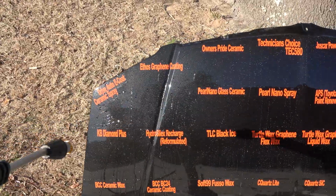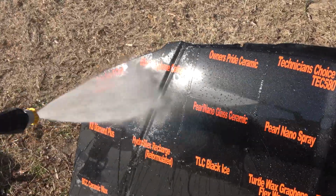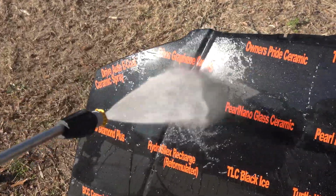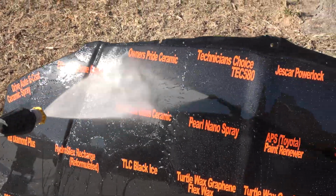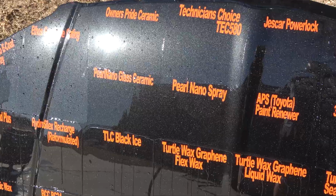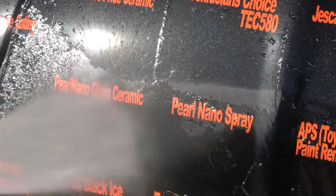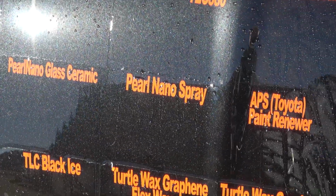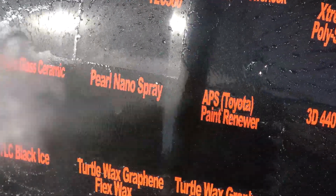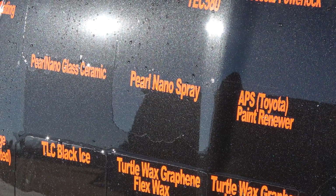Drive Auto, looks like their ceramic spray is already showing some signs of weakness. Again, that ETHOS graphene, it's not what's there. That's CARPRO CQUARTZ UK 3.0 topped with CARPRO SIC. I need to change the vinyl on that. Pearl Nano glass ceramic. There is our first failure. You can see that completely sticking to it after the first wash. Pearl Nano also, just the actual spray, looking kind of weak, but it's not failed. So we will mark that weak.